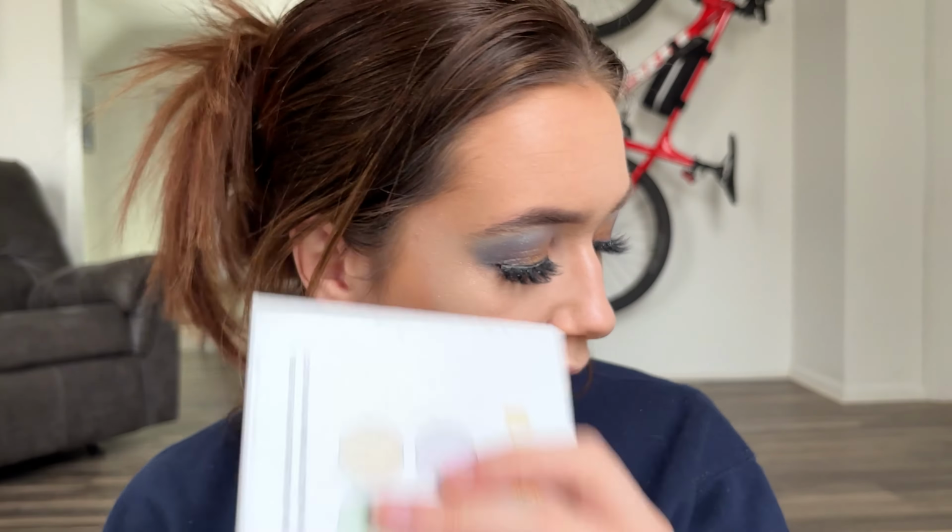Like I've said before, I have 3 of these. I'm making my dent, okay? I'm making my dent in these. I don't think I have anything else. Yeah, let's do the under eye now.